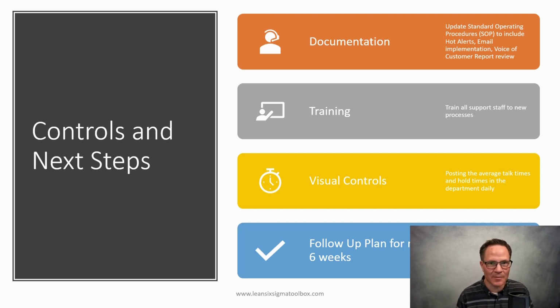We're doing some training, making sure all the teams on all the shifts are cross-trained and understand how the new process works, how to guide customers toward the online and email systems, putting visual controls in place like I just talked about, making sure all the signage and all the metrics are visible to everyone, and then putting a follow-up plan in place. This is probably the most missed part of the whole system here.